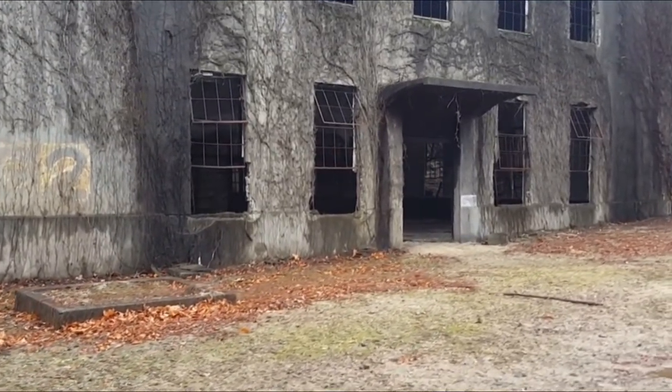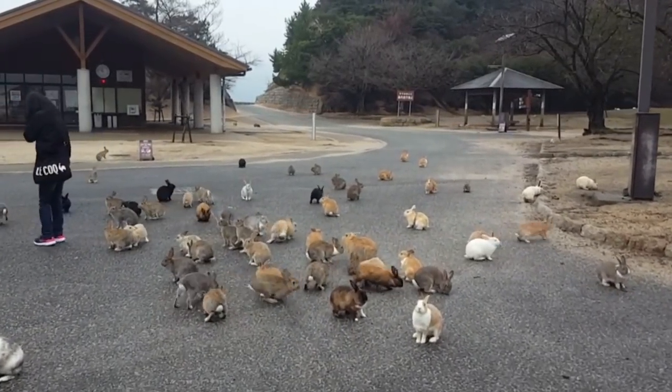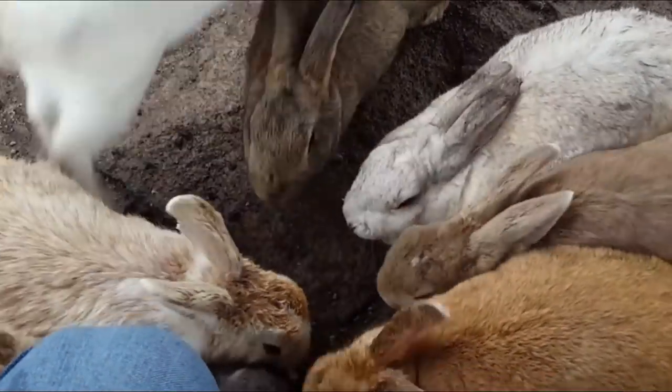located around the island. Rabbits were originally used as test subjects. Nowadays, over 700 of them roam the island freely. A truly unique day out from Hiroshima.